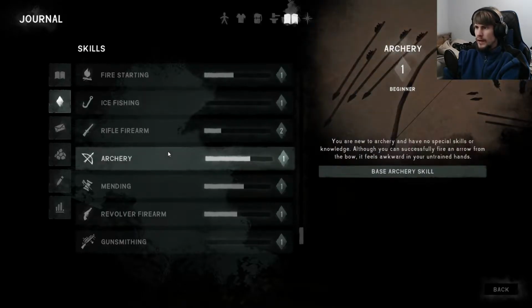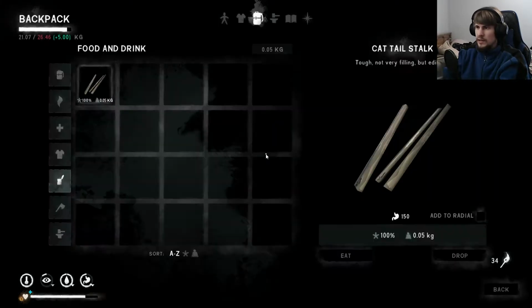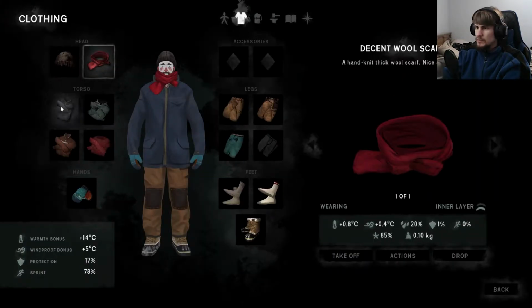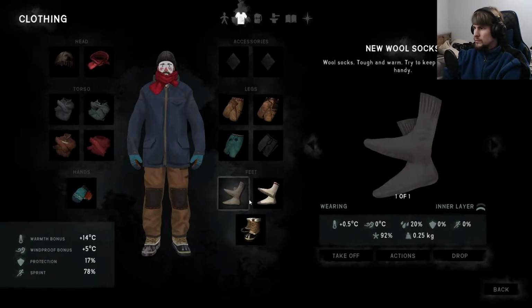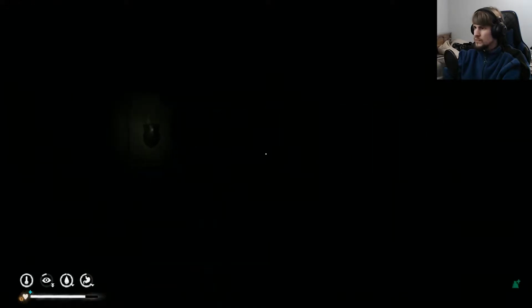So we're actually... Well, that's because we read a book, so archery's getting up there. Mending is starting to get up there, too. I just don't think I have anything I can really mend right now. Everything, 99, 85... Yeah, condition of everything is actually sitting mostly well. The only thing might be those boots. Actually, I think I do have cured leather somewhere, don't I?